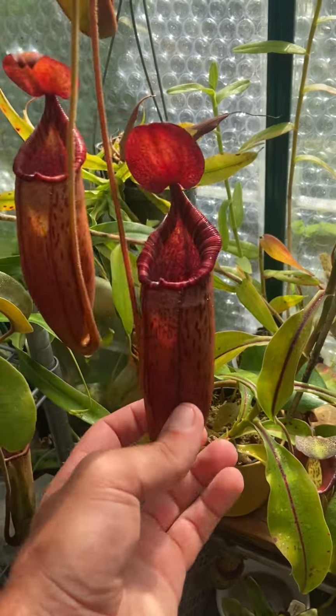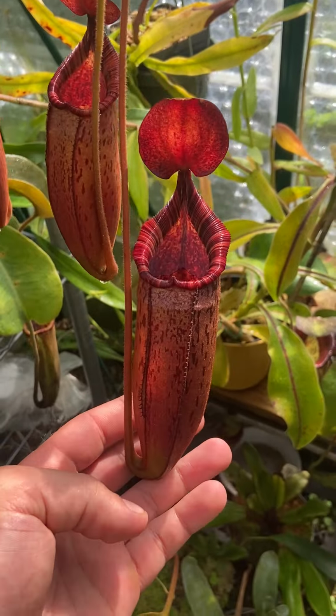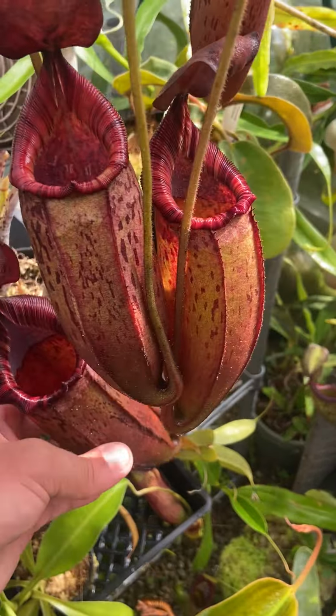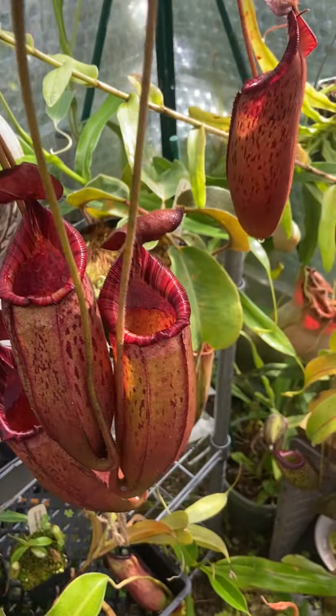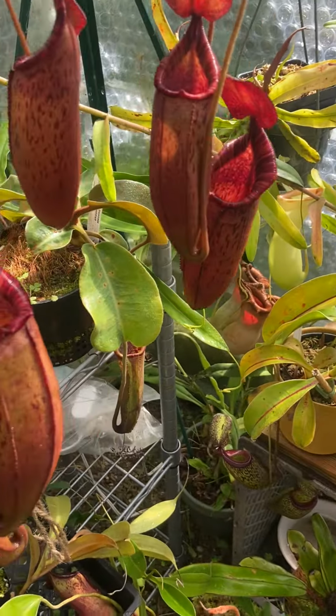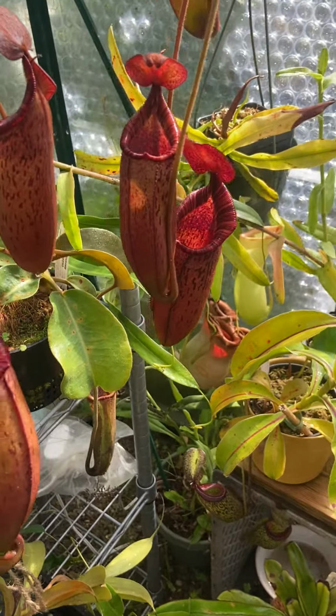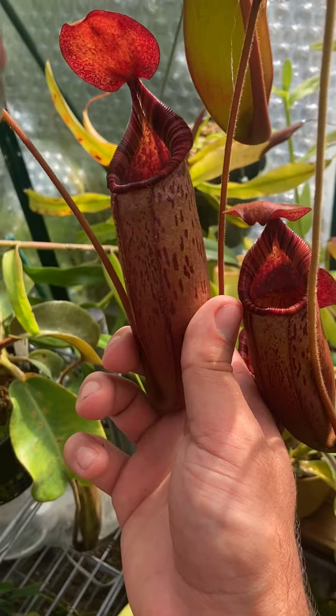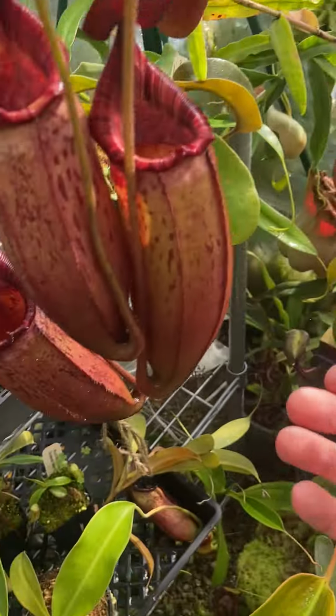And here's veitchii x lowii x spectabilis. Just a gorgeous plant. Looking really good right now. Tons of pitchers. The leaves look like crap because I think some mites got it, but it doesn't really seem to mind pest damage. It pitchers right on through all that, but I treated it anyway. But yeah, spectacular plant.